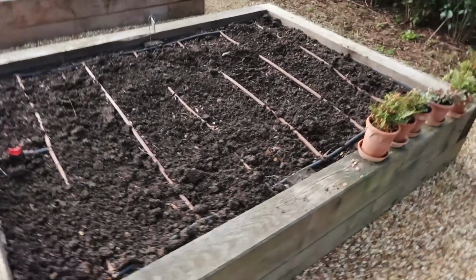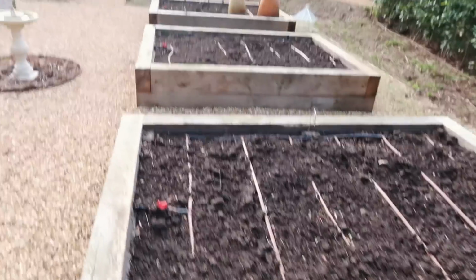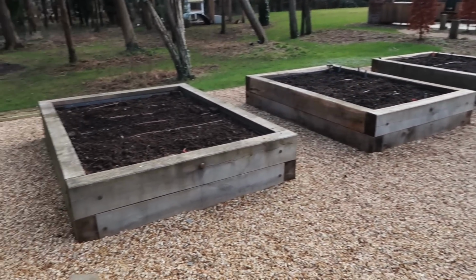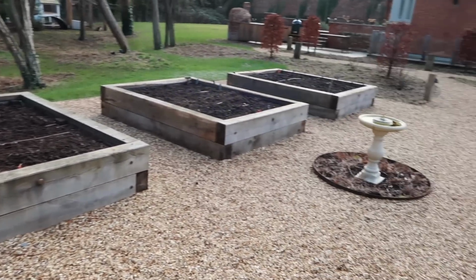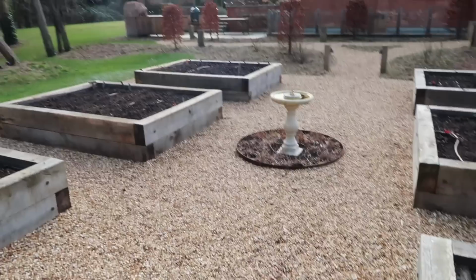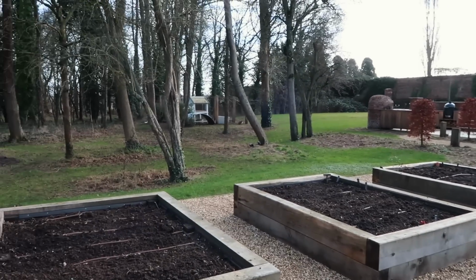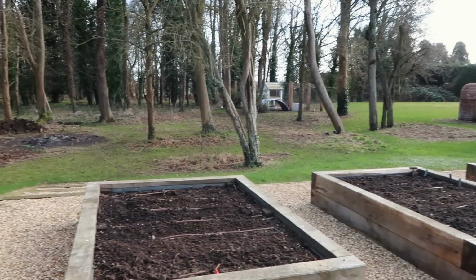Anyway, this is the compost that's gone into the beds, which have been turned over ready for spring. So it's looking a lot tidier in the kitchen garden at the moment. In fact, I find winter tends to look quite tidy anyway. I think it's quite low and clean, which is really nice.